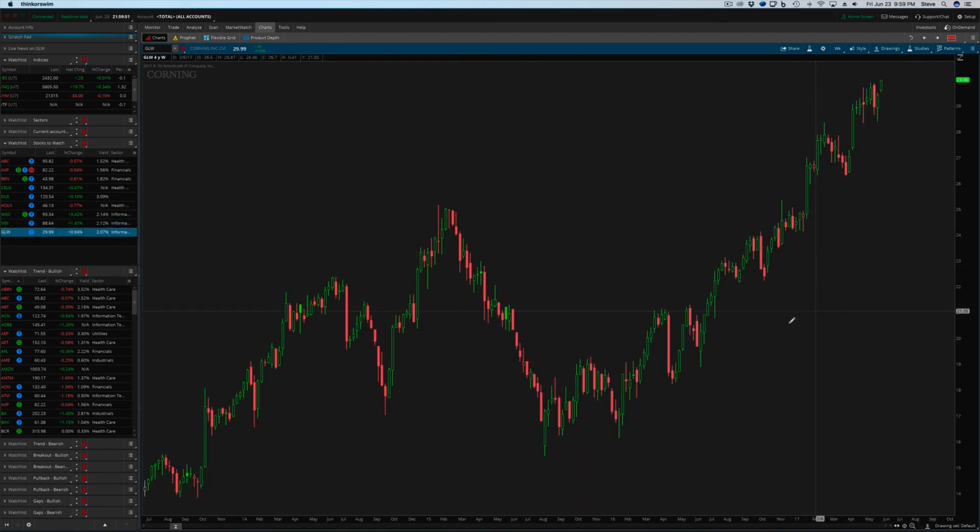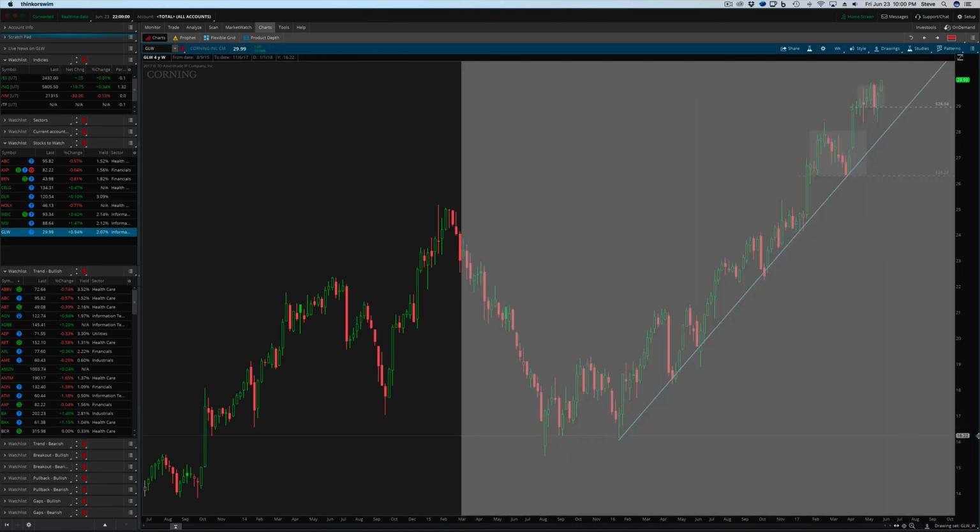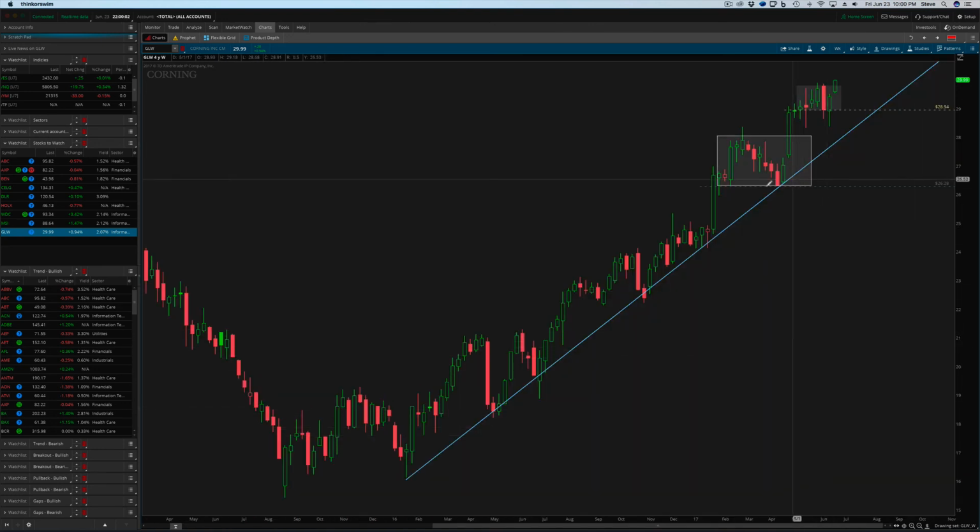And last but not least, Corning, GLW. And I think I might have it already set. Yep. And there you go in Corning. So you can see here that it was a previous consolidation that I identified. I had put a stop in. Now, if I was trading this, I would be moving that stop up to this new consolidation, potentially even adding to my position on this new breakout.